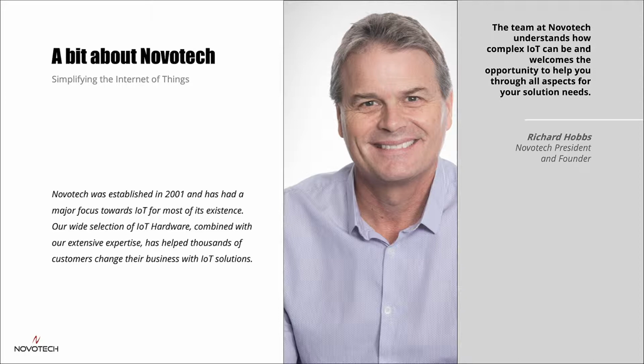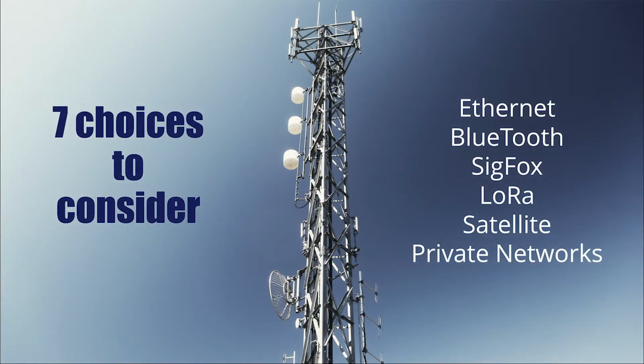Now, without further delay, here is part 2 to your guide to picking the best IoT network for your application. Now, as if it wasn't confusing enough, we're adding 7 additional choices to being able to connect your IoT devices, in addition to the 7 cellular options that we covered in part 1. Thanks for making it simple, Larry.